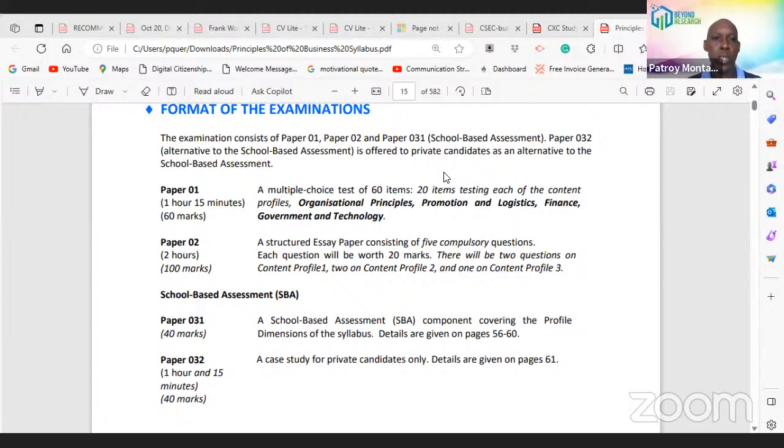But you need to note, first of all, that your paper 1, which is multiple choice, consists of 60 test items. Some persons call them questions, but they are not always questions, right? It can be a statement which asks you to respond to something. So there are 60 test items, and 20 items are pulled from each profile. You have 3 profiles, or 3 groups of topics. Organizational principles is the first group, or what we call a profile. The second group is promotion and logistics. And the final is finance, government, and technology, right? So these are the 3 groups of topics that your questions will be pulled from.